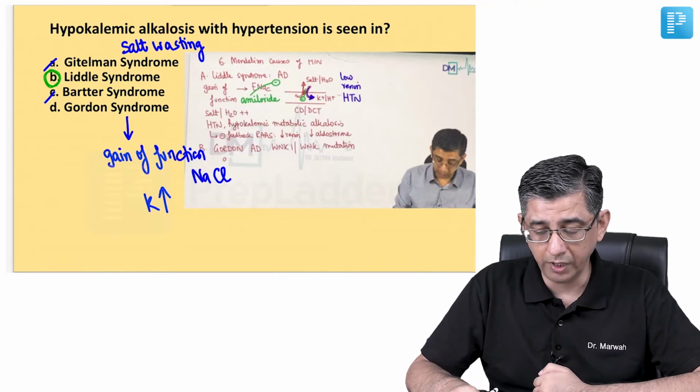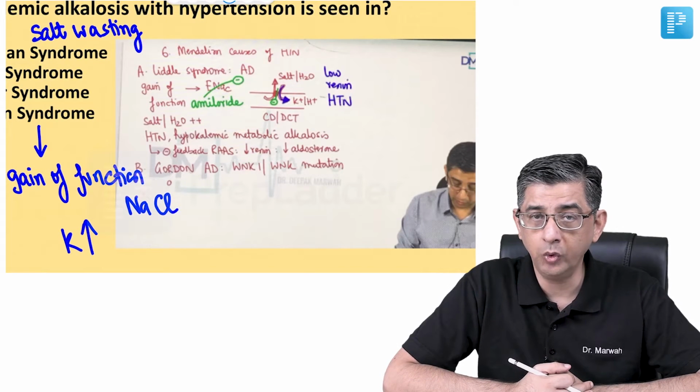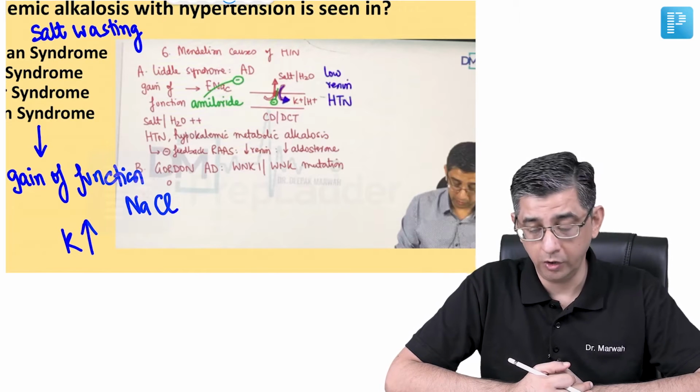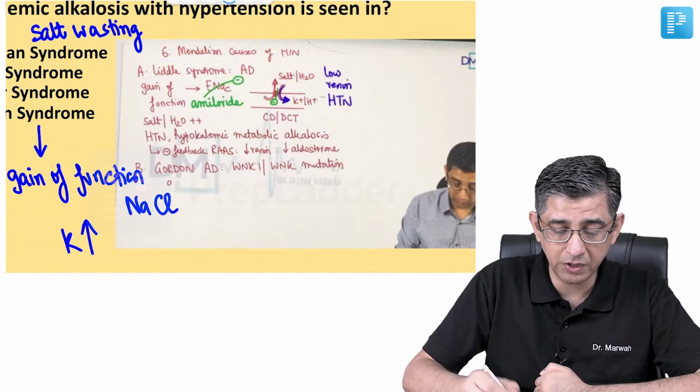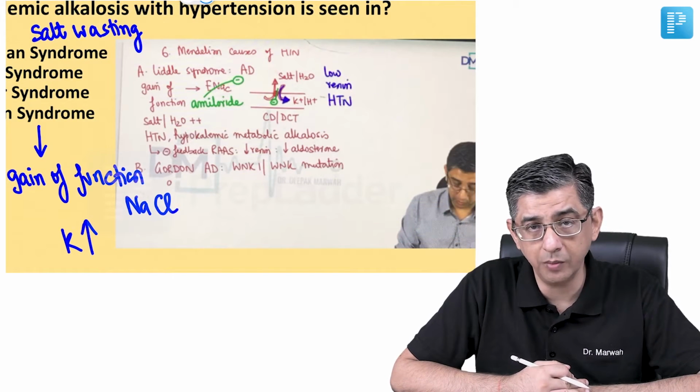So let's have a quick look at what's the problem in Liddle. In Liddle, there is no problem with the hormone. It is gain of function of the epithelial sodium channel. Now, if this is going to work more, you can very well see that there's going to be more salt and more water coming into the body. That will explain the high blood pressure.